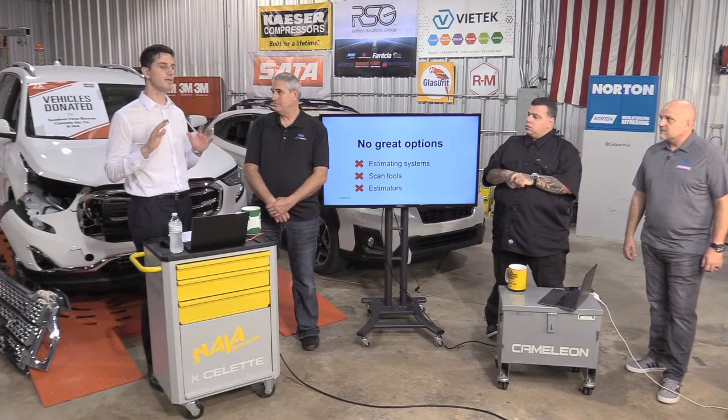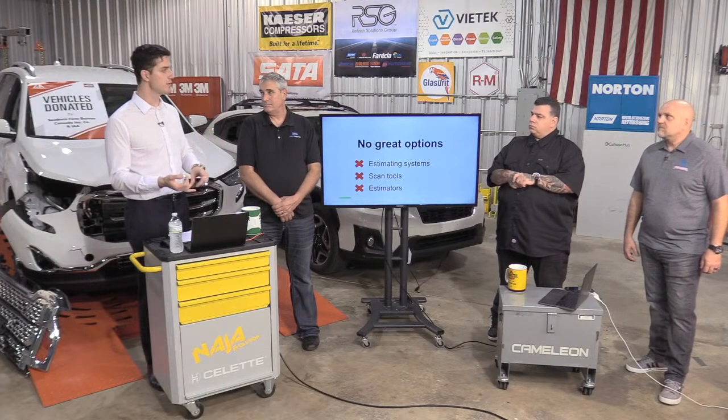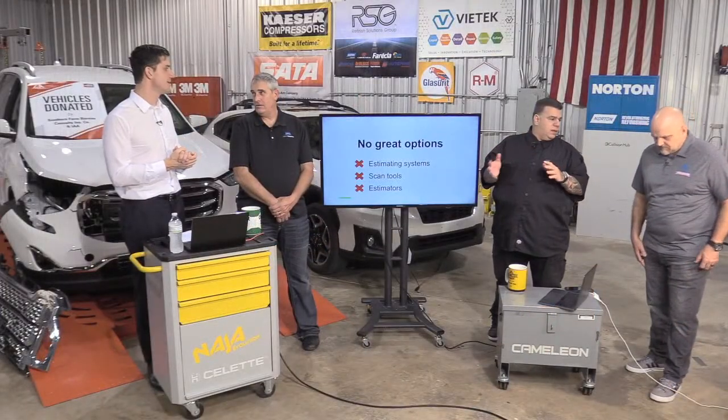Any computer system that has a browser in it, so that's a computer, a laptop, a tablet, a mobile phone, we would work with all of those. If you're using some kind of aftermarket scan tool that's got a sandboxed Android that you can't download apps to, we probably wouldn't work with that. But any kind of tablet or phone or laptop. Because some shops do go with the estimating on phones.